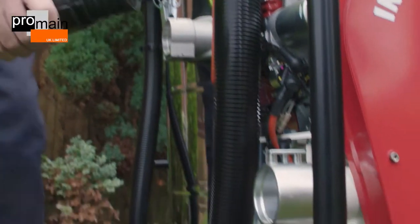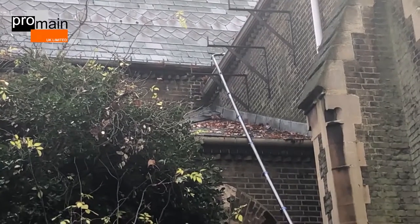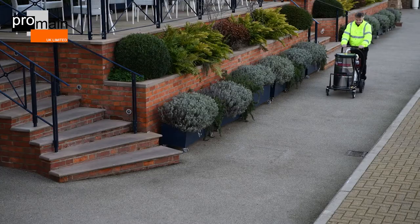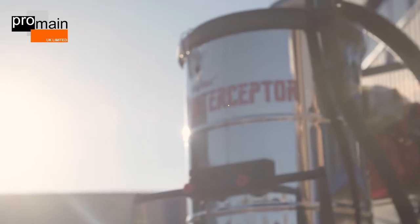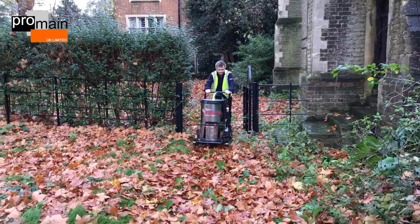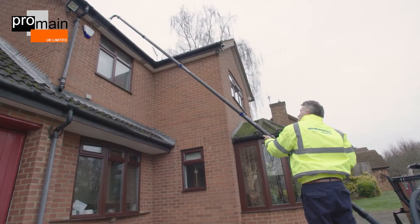at any time. Built-in features include blockage-free vortex side entry, blow function feature for self-unblocking and for removing pine needles and large leaves, tilting drum for easy emptying, drain hose fitted as standard, and tough all-terrain chassis with multi-directional wheel casters. The Interceptor has been especially designed with the user in mind, allowing you to maneuver the system down side paths and narrow spaces with ease.